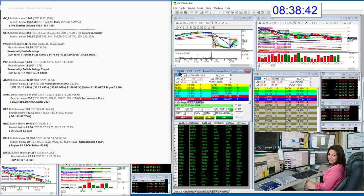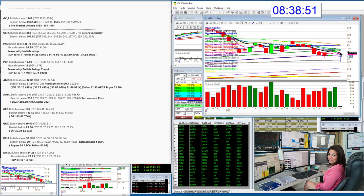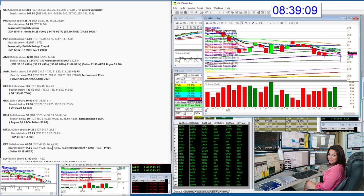Marvell, bullish above 24.25, and thank you, Susan, for calling out some good whispers for me this morning. Highly appreciate it. You're always really good at that in the morning, so thank you. 24.25, bearish below 23.25 for Marvell. We have prints that are a little bit older, not too old though, 24.10. So that's why I'm bullish above that 24.25.